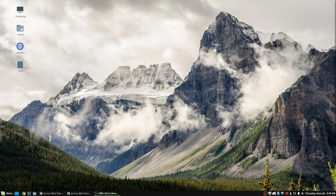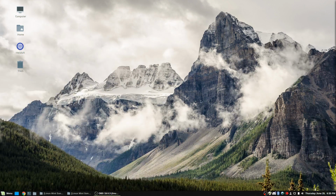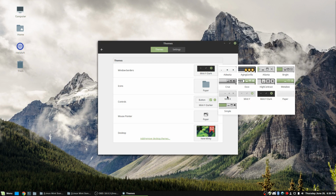So this is not actually how it looks out of the box. I probably should have been on a different user account to show you what it would look like, but it's not too difficult to just show you. So let's go back to our themes and put everything back to normal so we get a good idea of what everything looks like.